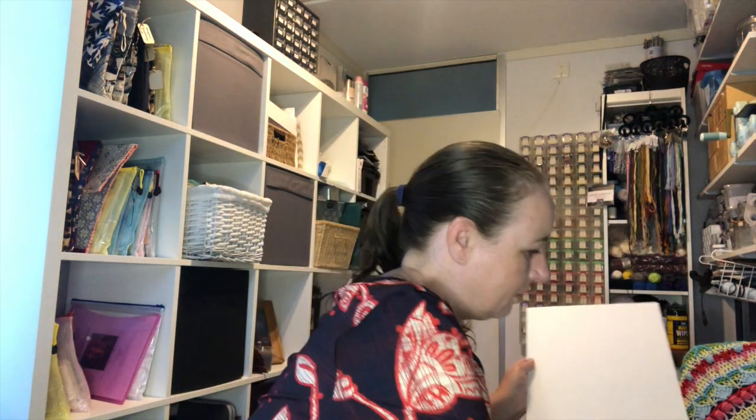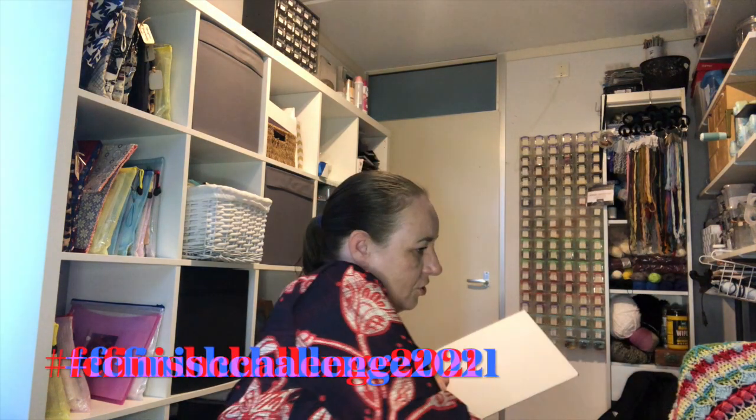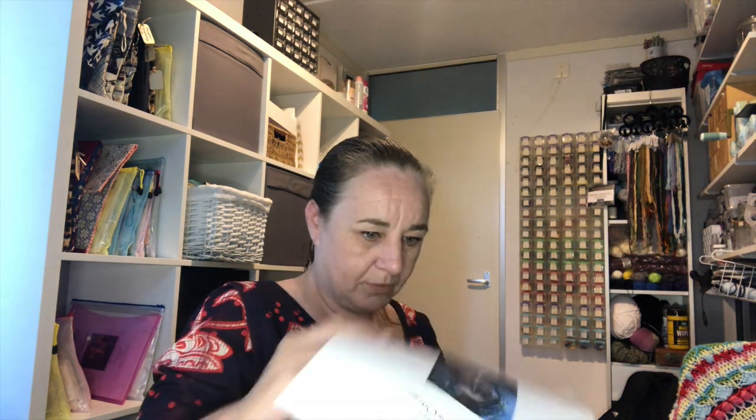So that's the FC Finish Challenge. Let me just put away the frame because it's heavy. Let me just get to the next one. Which one is it? Always at the bottom, because why not? The next piece I am going to show you, and there's going to be crinkling because I have it in project bags.